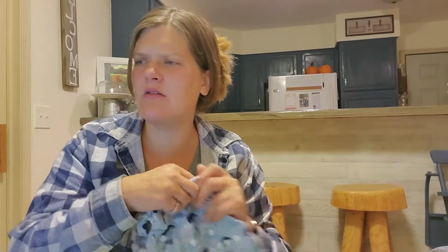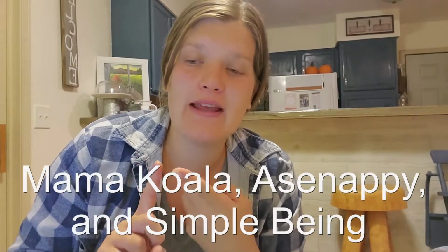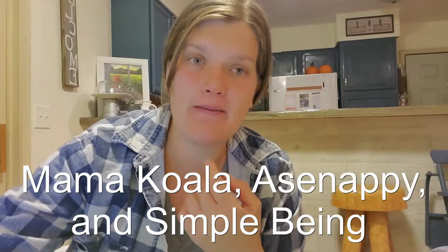So this is called Simple Being cloth diapers, and I can't remember, did I say the price on these? These are about $6.17 a piece, and that's specifically incredible because of the double gusset. So those are my three companies that I have researched and find acceptable in the China cheapie world. That is Mama Koala, Asenappy, and Simple Being.